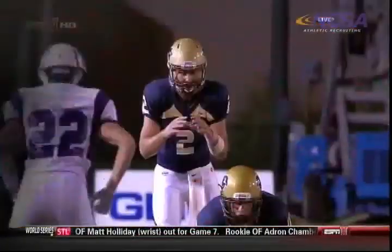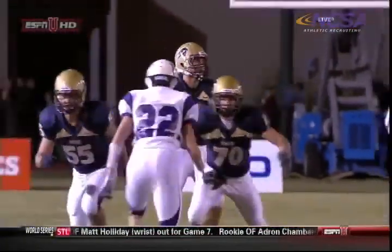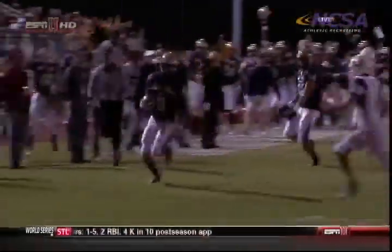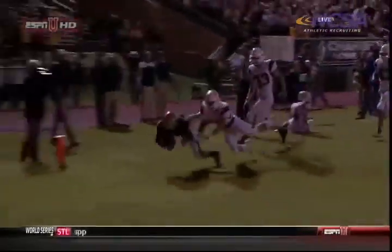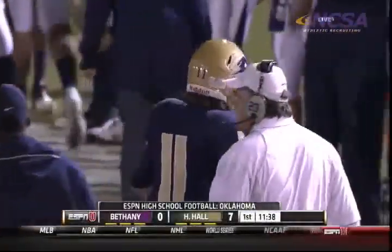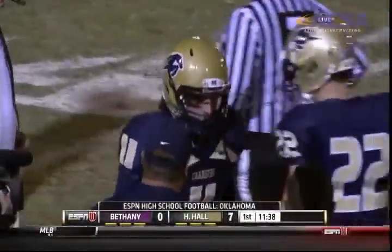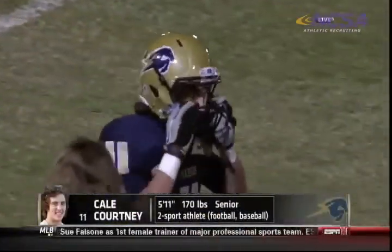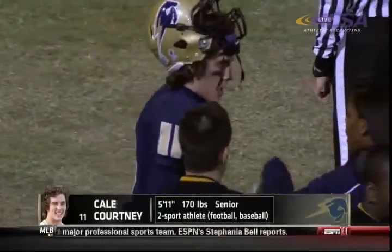And the influence of number 3, Sterling Shepard, to the left. Shabour does a good job looking left, coming back on the screen underneath to number 11, Cale Courtney. And number 55, the right guard, Austin McGinnis, made it happen with a crushing pancake-style downfield block. Great execution on behalf of Heritage Hall there on the opening drive. 1 kick return, 1 play, 6 points on the board. 7 with the extra point.